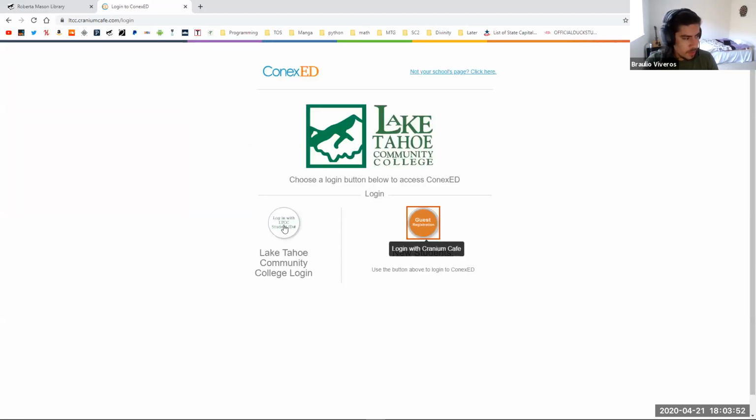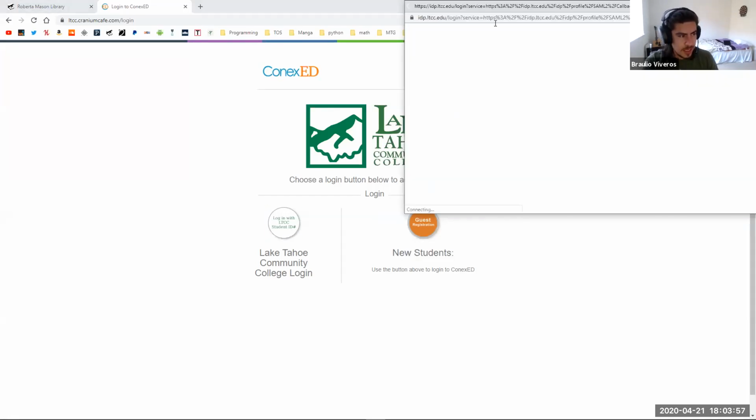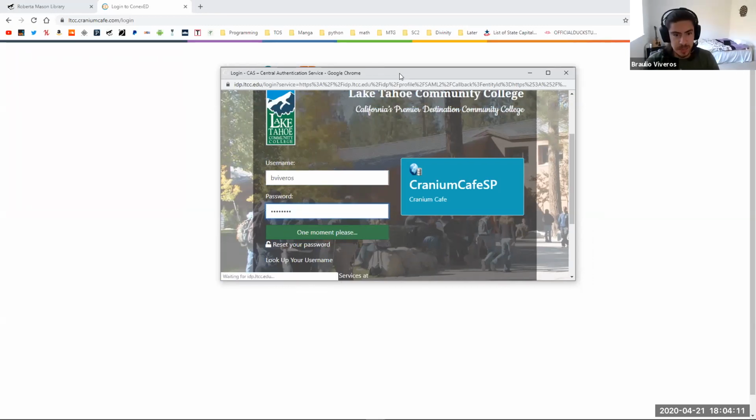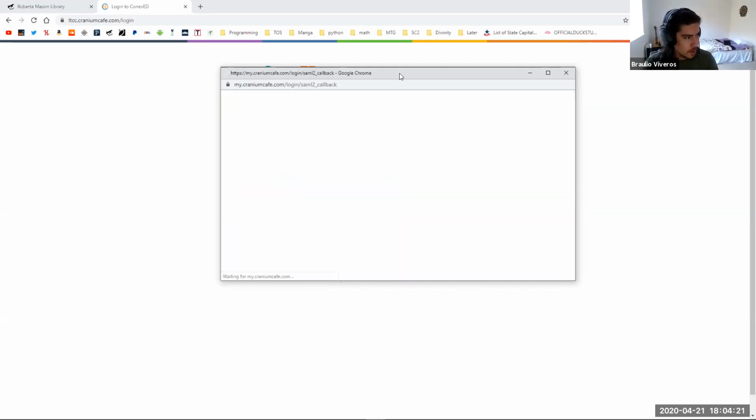Over here, there's a white button that says login with LTCC student ID number. It's pretty much the exact same credentials that you use to log into Canvas and to sign up for classes and things like that. So I'm just going to go ahead and log in real quick, just to show you the steps. Afterwards, if you have any questions, I'm going to hang out on the side for another 5 minutes, in case you can think of anything. I'm just going through the steps as quick as I can.